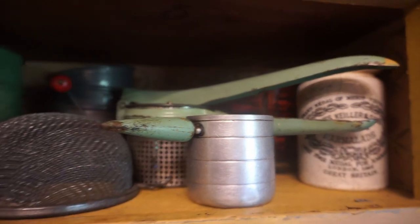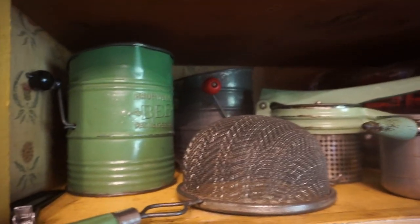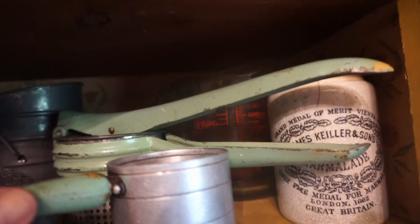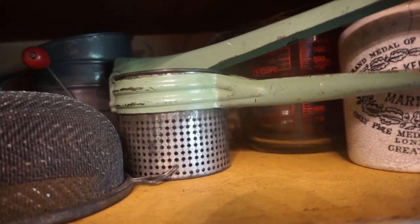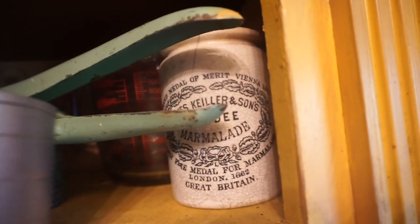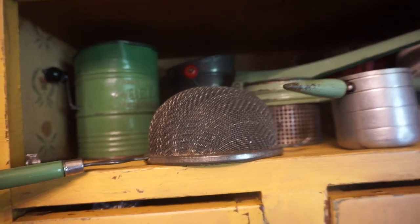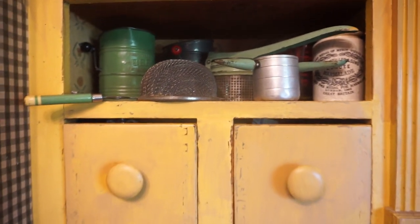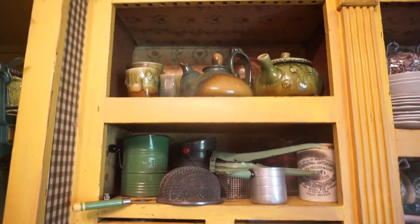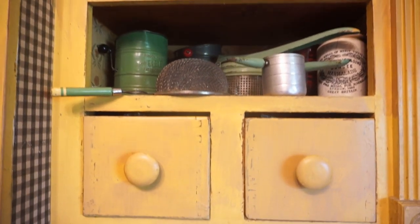One reason I love to use them is because they make me think of my mom. She and my grandmother used these sifters, and these potato ricers, and these funny little strainers, and this sort of thing. It just gives me a wonderful connection to my family and to the past, when homemaking was an infinitely important part of life. I like to think that it still is.